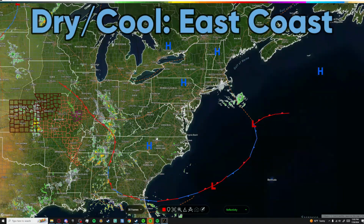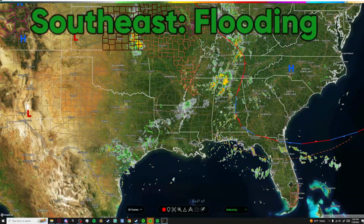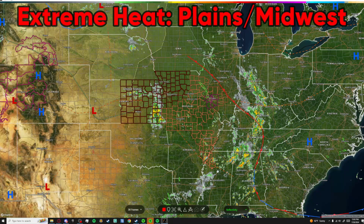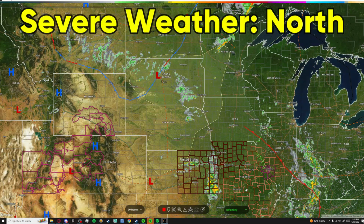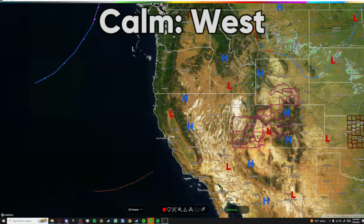High pressure is dominating the East Coast, so we're seeing a lot of dry weather. The Southeast is continuing to see a lot of rain and floods in Texas. Extreme heat is building in the plains in the Midwest. Multiple rounds of severe weather are happening in the northern plains and the northern Midwest. Fire weather is happening in the Rockies, and it's pretty quiet in the West.